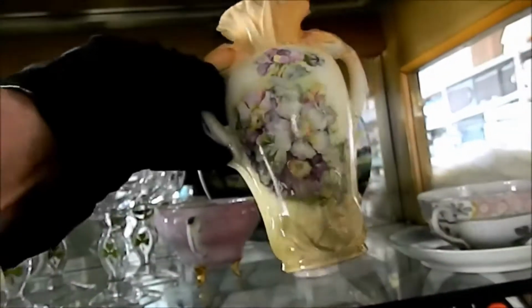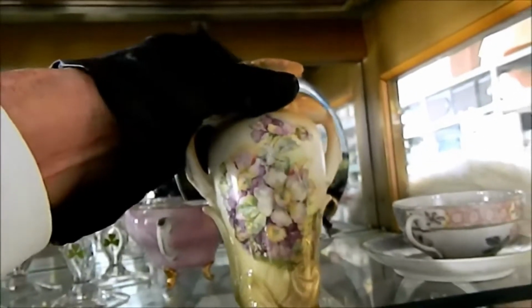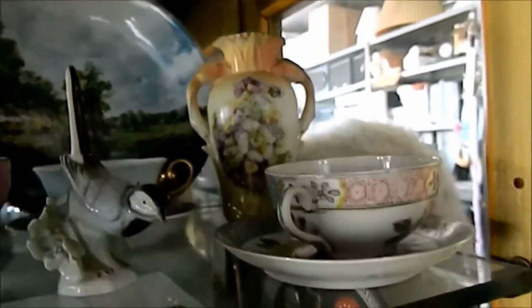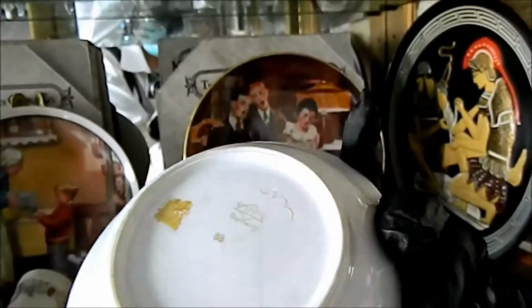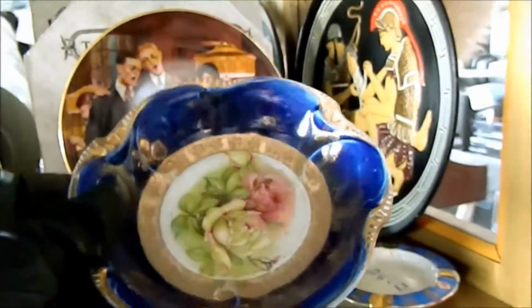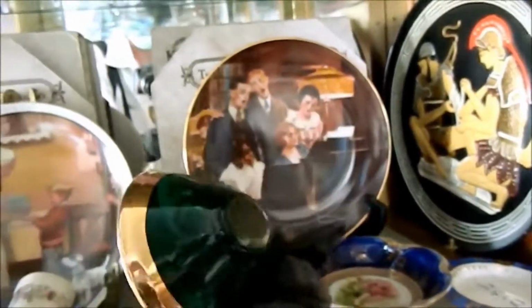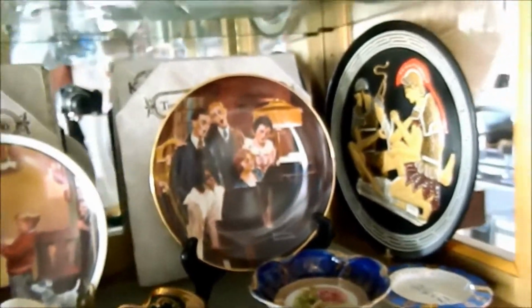Don't tell me it's no chips, no flea bites, and no cracks. Okay, I'm gonna make an offer on that too. Let me just put it back in the case for now. I'm gonna make an offer on that piece because that is a beauty from Austria. Are you kidding me? Look at this. Germany. I love these. Porcelain. I can't believe what he's got here. What is this hand-painted thing? It's beautiful. I don't know. Let me move on. I'm going to make an offer on that right there.